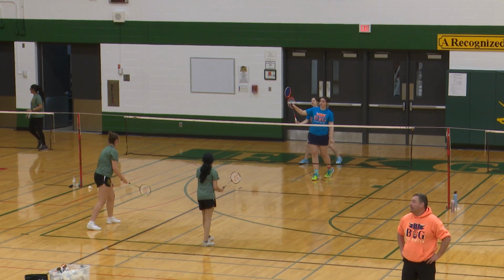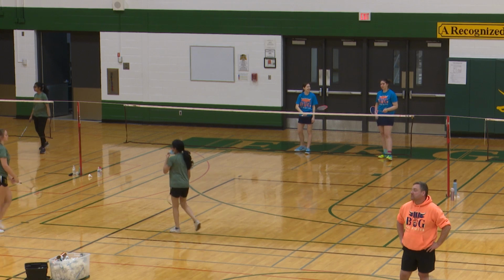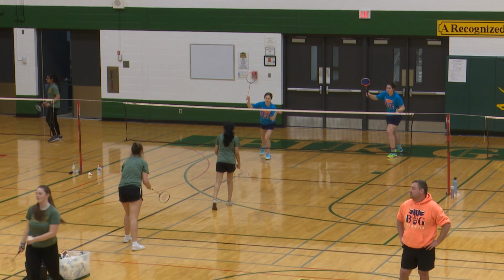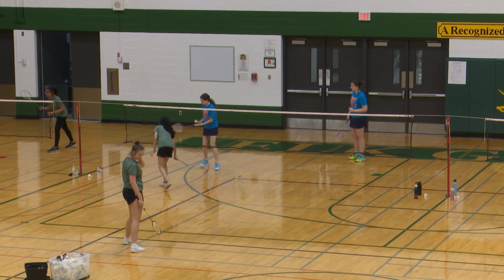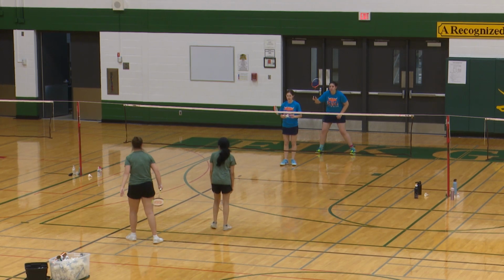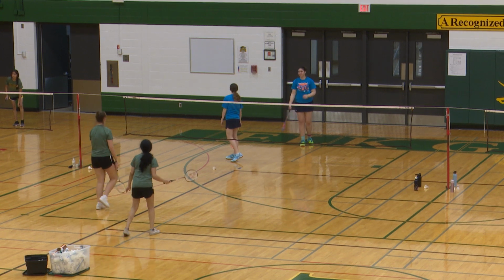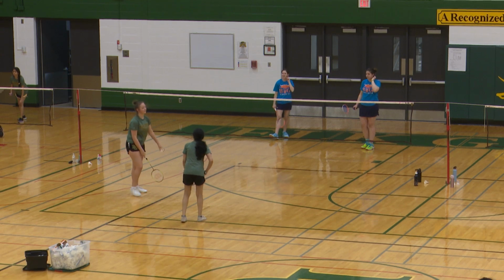So it looks like we are getting ready for Buffalo Grove. Missed. Okay, Elk Grove has the serve. If you notice, she put her hand behind her back, and you can see she put up a couple fingers behind her back. Oh, that didn't go over the net, so service goes to Buffalo Grove. You'll notice when the girls of Elk Grove put their hand behind their back and do 1 or 2 fingers, that's letting their partner know where they intend to hit the shot, whether it's going to be up court, a short shot, or a little bit longer.